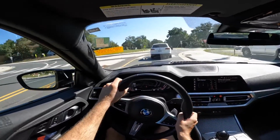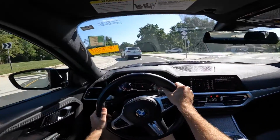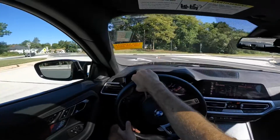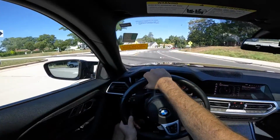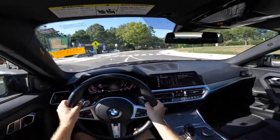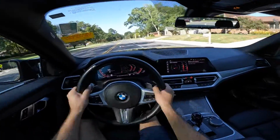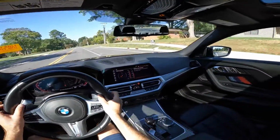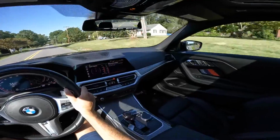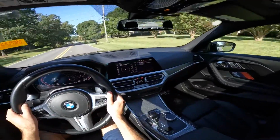If you want something a little bit more on that exotic side, being a German brand, you can get into a BMW for not much more than some other vehicles that are going to offer back seats and a nice drive like this. So it's pretty cool that you can get into something like this for a very similar price as other vehicles if you want something that's a little bit more luxury and it's going to give you that refined feel and drive.